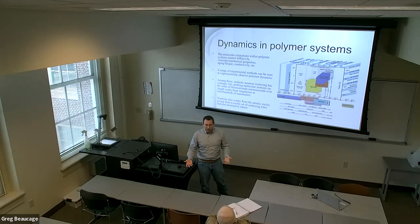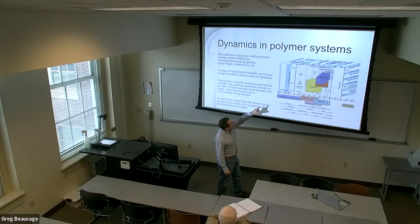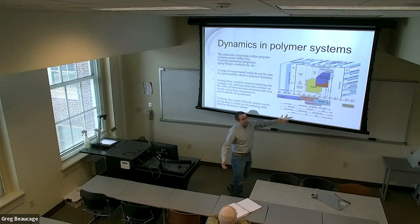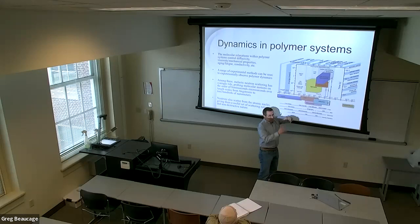That's why neutrons occupy a really important spot in the world of polymer dynamics: they cover a length scale and a time scale that some of these more accessible techniques simply can't access. With laboratory-based light scattering, your length scales are much longer. Your time scales can cover some of these things, and with Brillouin measurements you can see gigahertz processes, so tens of picoseconds, but the length scale over which they occur is much longer. So you can see sound velocities, great. You can see diffusion of big particles, great. But if you want to see small stuff, it just doesn't work.